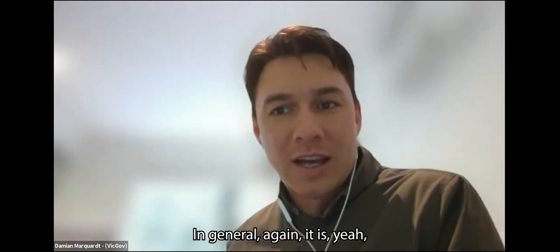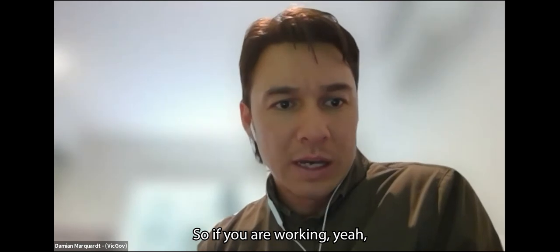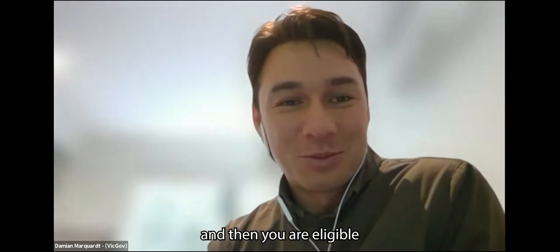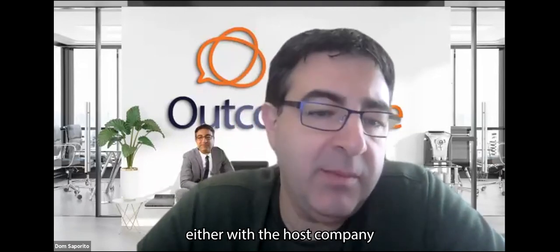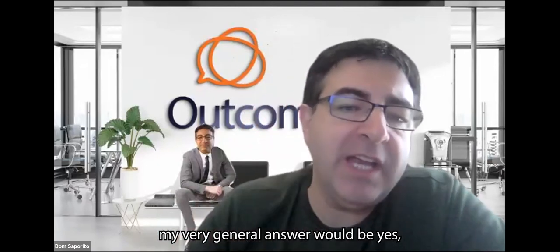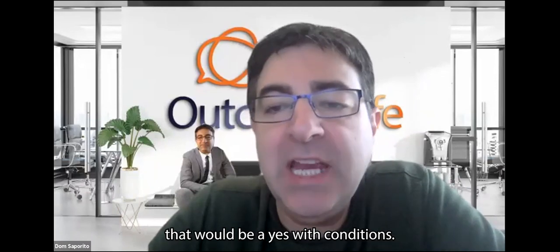In general, again, there's no minimum work experience requirement for applicants to apply. So if you are working in any capacity, then you are eligible to apply for Victorian nomination. And I think the more important point about that is that a lot of people, by doing an internship, often convert that into a paid job, either with the host company or with someone else in the same field. So therefore, my very general answer would be yes, as long as there's continued employment for when you put your application in. So I think that would be a yes with conditions.